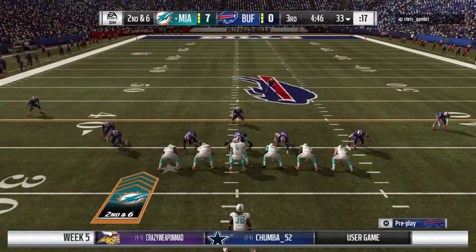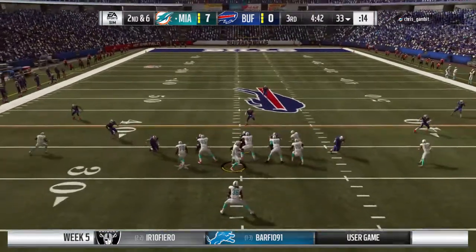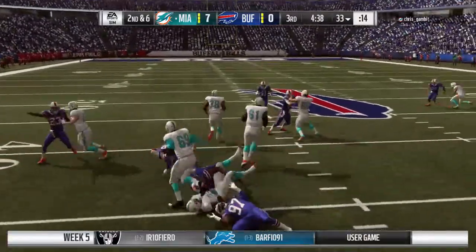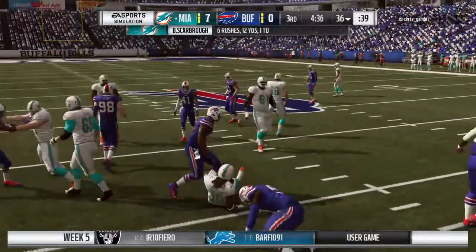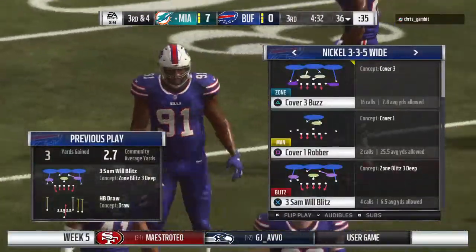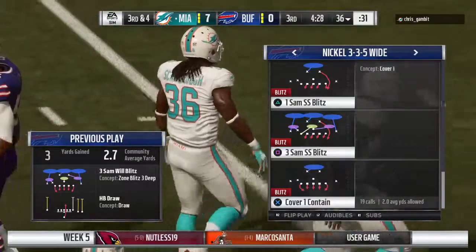All right, here we go. Blue 90. Blue 90. It's Scarborough again. And the hole closes quickly. He gets it across the 35 to the 36-yard line. 3 yards on the pickup. That's going to set up an interesting 3rd and about 4 to go.